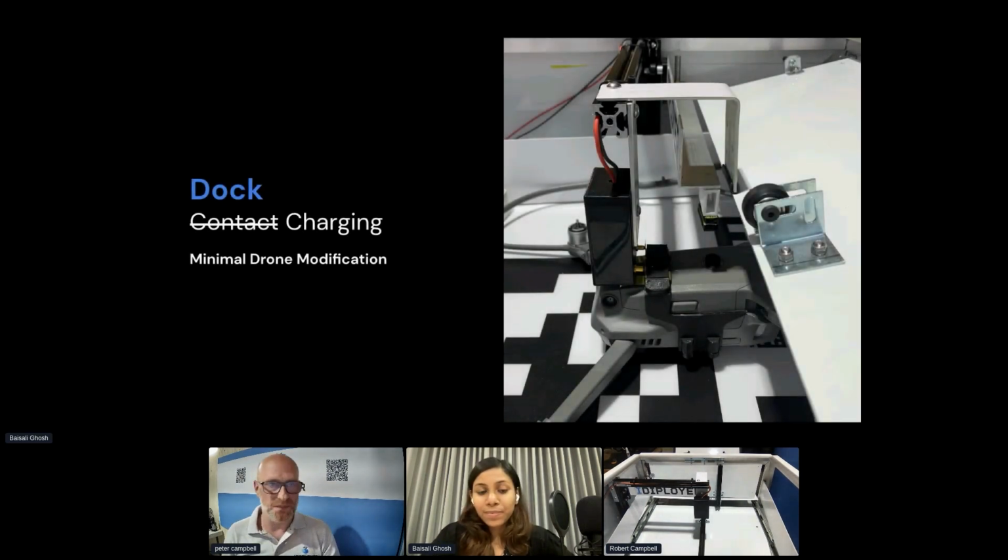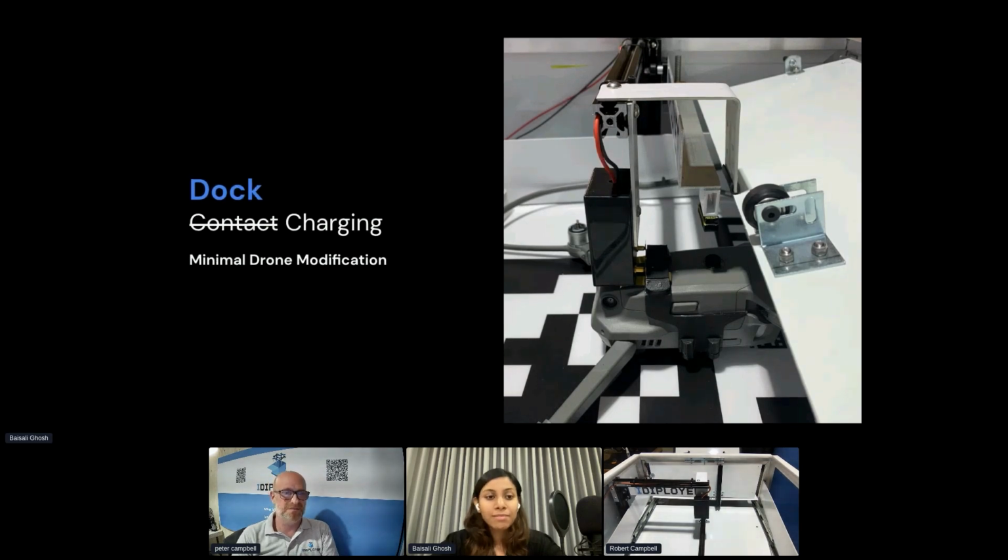Sure. When we launched the first iDeployer, we were very much focused on contact plates on the platform. The drone would land on the platform, the contacts on the drone and the contacts on the plate would meet, and then we would send the charge command directly to the battery through those contacts. We faced a lot of challenges with that, and a lot of our clients faced challenges around weatherproofing it, maintaining the drawer because there's electronics on the platform, and the complexity of having to install all these little attachments to the bottom of the drone. It became a little bit complex for our clients.